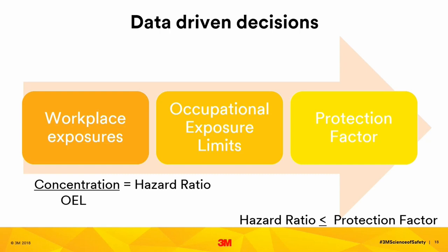But first, you need to understand the workplace exposure, and this may require personal monitoring. Then it needs to be compared to the maximum safe occupational limits for the use of the product. And these can vary by country. Finally, we can calculate the required protection factor, or reduction required in the worker's exposure.